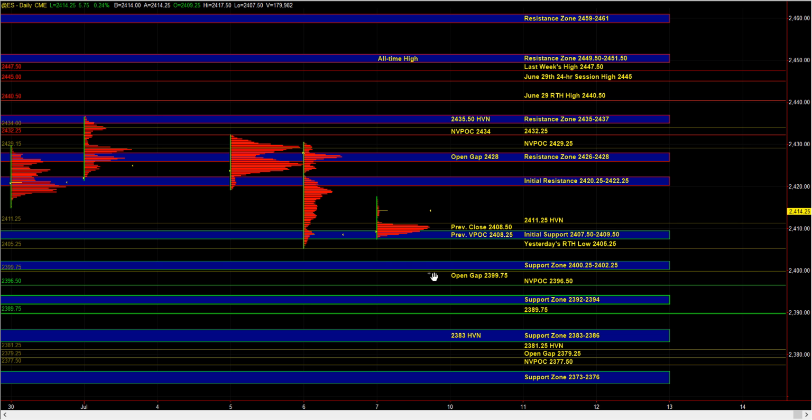And then on the downside, we don't want to see ES getting back below 11 quarter. If it does, then the breakout attempt from the overnight session becomes invalidated, and if we take out 07 half to 09 half, then it's completely a failed breakout, and we can go down into 2400 quarter to 02 quarter, perhaps fill the gap at 99.75.